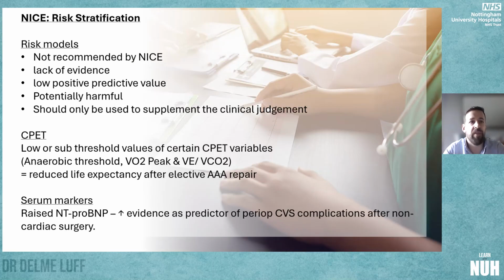NICE guidelines also have some recommendations about how we estimate risk in our clinic. So I know that in pre-op it's very popular these days, and I've used them myself, to use risk models such as your SORT or your NSQIP risk calculators. For AAAs, the NICE guidelines don't recommend using those. They feel that they have a lack of evidence, they have a low positive predictive value, and are potentially causing harm by either offering operations to people that we shouldn't and vice versa. But they do say that we can use them to supplement clinical judgment and our overall assessment of the patient.